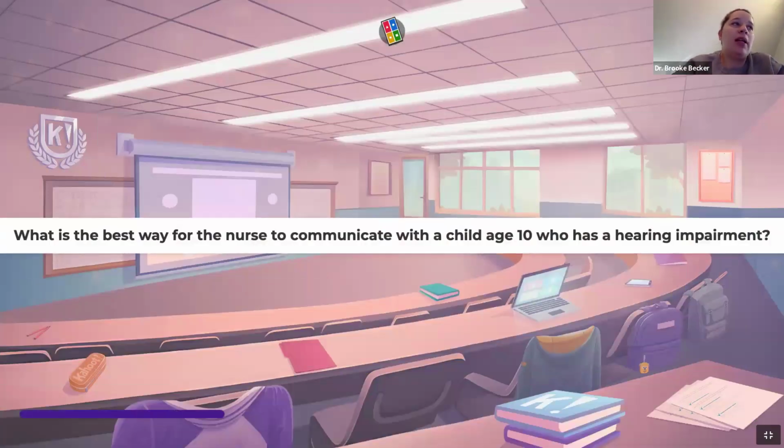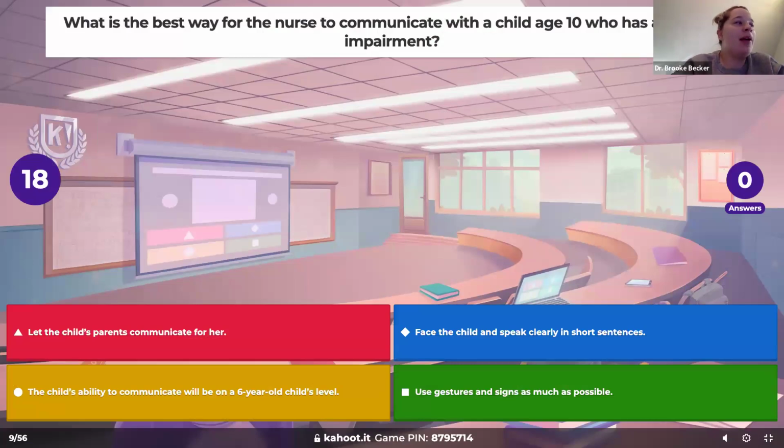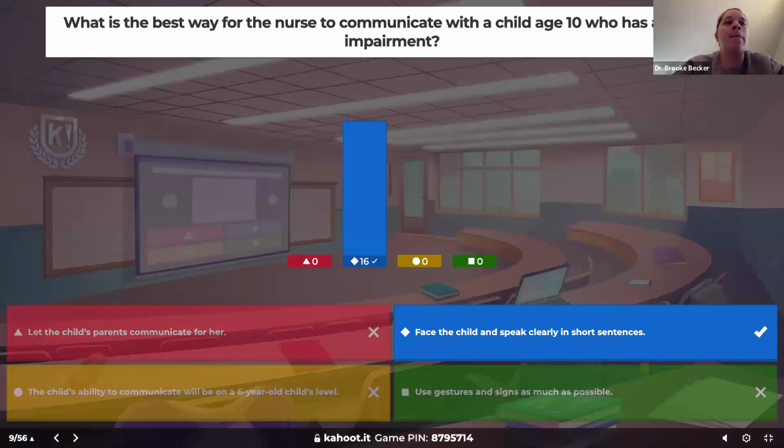Okay. What is the best way for the nurse to communicate with a child age 10 who has a hearing impairment? I feel like we just did this. Let the child's parents communicate for her. Face the child and speak clearly in short sentences. The child's ability to communicate will be on a 6-year-old's level. Use gestures and signs as much as possible. Yes, face the child and speak slowly and clearly in short sentences. Good.